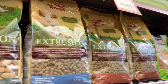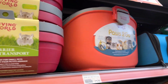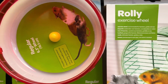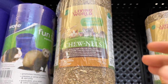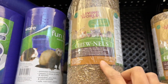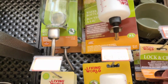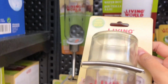Pellets for other small animals, pet carriers. As you probably already know, exercise wheels are not for guinea pigs because they damage their spine. Tunnels to nibble on. There are also plastic tunnels, water bottles. I'll take one for my reserve. It's always good to have one aside.